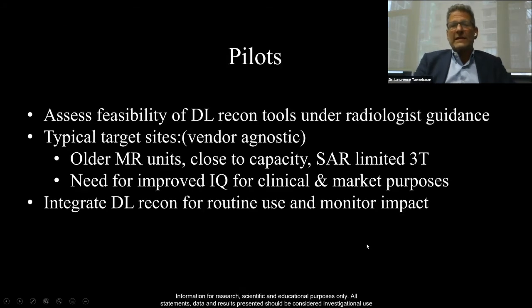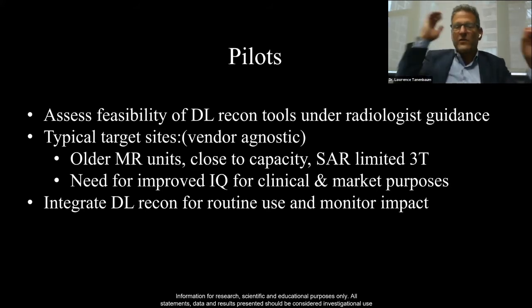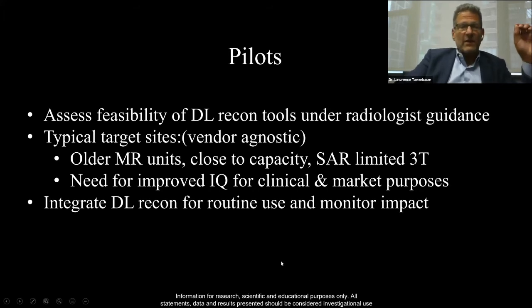So let's look at some of the pilots that we've done at our institutions across our network, which is across from the West Coast to the East Coast. We look to assess the feasibility of DL-based recon tools under a radiologist's guidance. Again, it's really important to understand here that these aren't science experiments. These are images that are vetted as acceptable to go forward by a radiologist. So it's key that the radiologist is the driver here. And it's the individual radiologists in the region that are doing the driving, which I think is really important. And you'll hear from some of them before we're done.